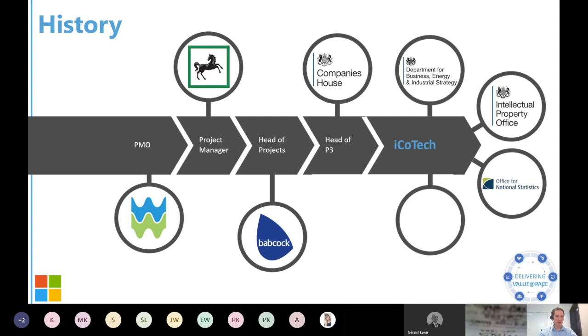And today we've grown iCoTech to service some major clients here in the UK. So Department for Business, Energy and Industrial Strategy, Intellectual Property Office, Office for National Statistics, and Yorkshire Tea, Betty's and Taylor's. We have some other customers as well, but they're our flagship customers that we're working with at the moment, delivering portfolio and PMO services.